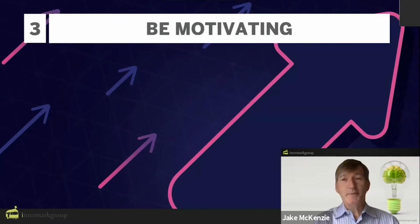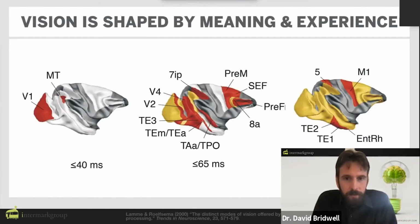So tip number 3 is to be motivating. Now, this sounds like generic sort of advice for marketing, but it really is a very persuasive way of thinking about our own marketing. It's understanding the motivations of your audience and recognizing that when we actually process the world, we process it in the context of these aspirational things like our goals and our motivations.